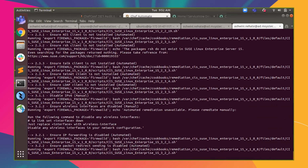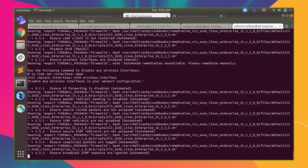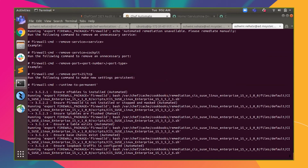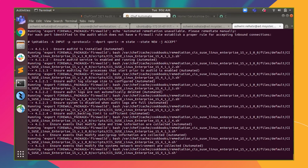Currently we are running for SLES 15, but we do have remediation for Windows 10, Windows Server 2019, Windows Server 2016, and Mac 10.14 and Mac 10.15. I guess it's for 10.13 too, yeah.